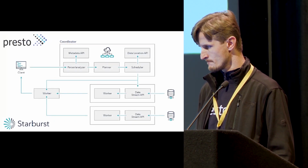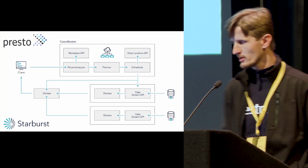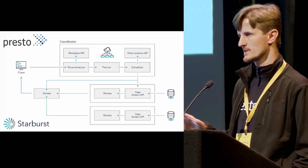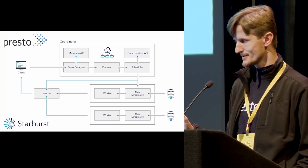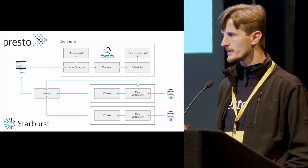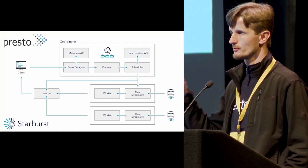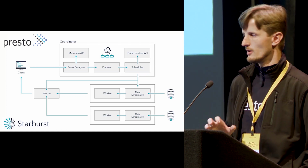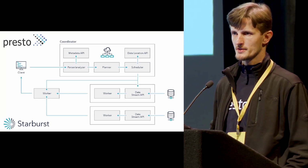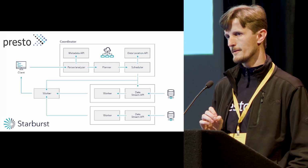Cool. So a quick overview of Presto architecture. To enable this parallelism and scale, obviously it's running on multiple nodes. And as I mentioned, it's very flexible how you want to deploy it. But essentially, in the logical architecture, you have one coordinator, which is really the brain of the system, and multiple workers that do the actual query processing.